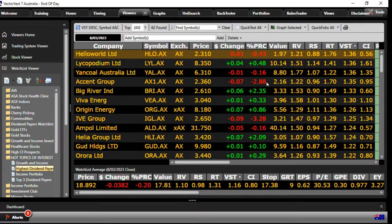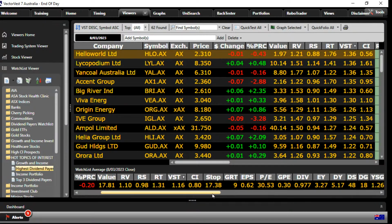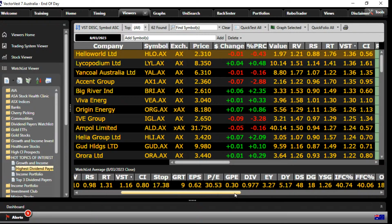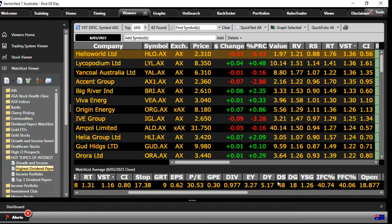So if I have a look just down, this is the average of everything that we're tracking here. You can see that the average yield is a whopping 5.17%. And if I scroll over a bit more here, I can see that the stocks on average are about 40%. The interim franking credits are 40%, and the final franking credits are 40 odd percent.